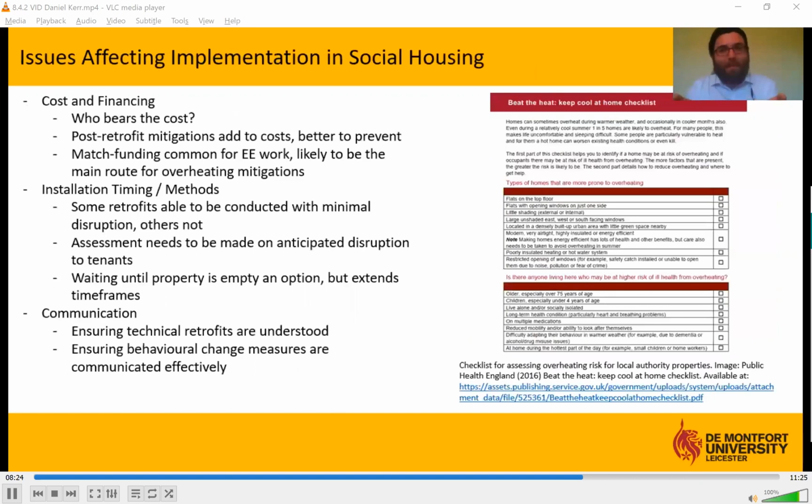The important part of this presentation is how do we implement this, of course. Who bears the cost of these mitigations and how best to finance these mitigations? So through consultation with the local authority we've been working with, we find that match funding is the most common route. So the government will provide grants for energy efficiency improvements, and then the local authority will match those grants and implement. This looks like it's going to be the main kind of funding route for overheating risks as well.